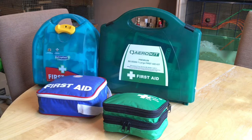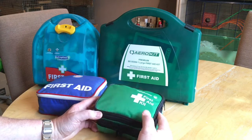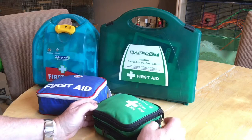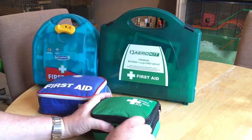As you can see in the background, I have two large first aid kits. They're for home, but they are also for replenishing anything that I might use from my EDC, my everyday carry first aid kit. The first aid kit that I carry the most with me for lightness, quickness, and also if it's just an overnighter, is my little favourite Blue Dot. It used to be Lloyd's Pharmacy, it's now Blue Dot. Let me show you briefly what's inside.